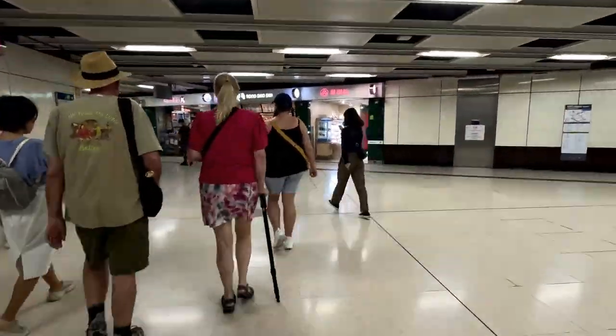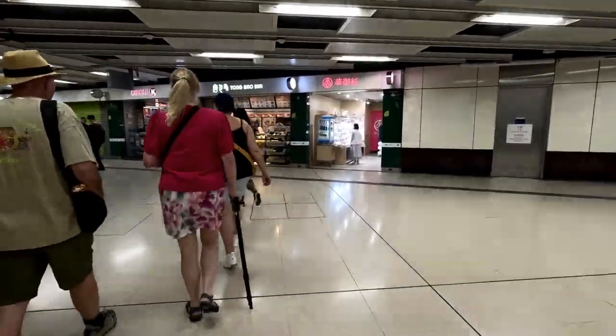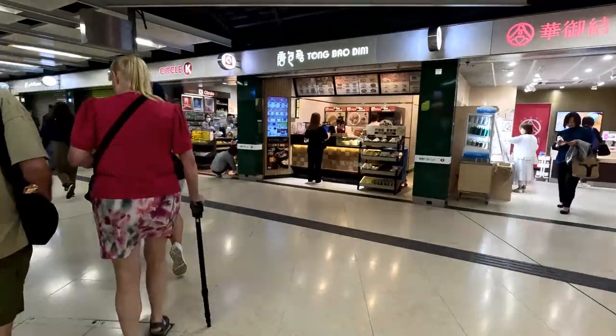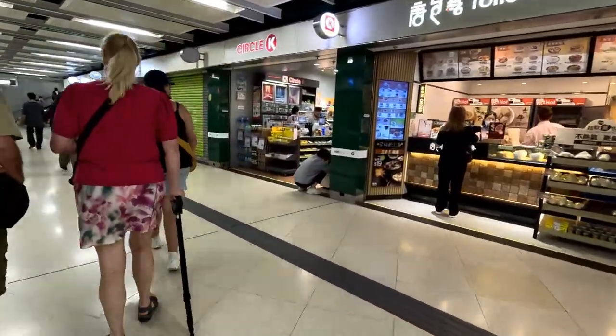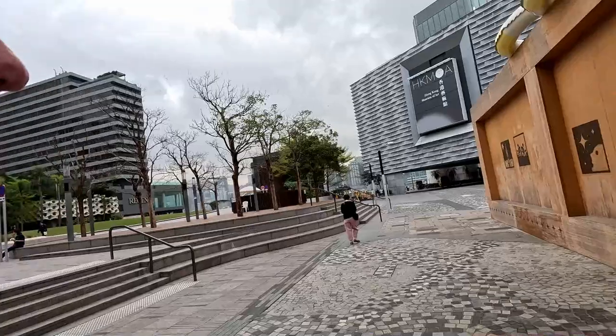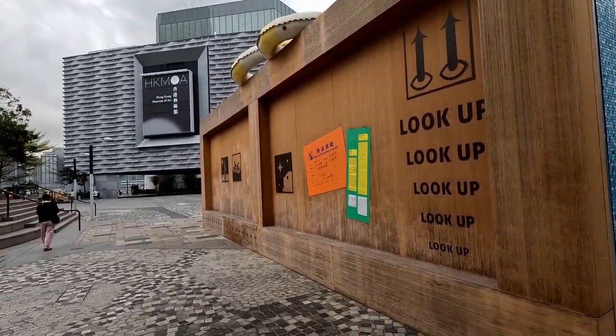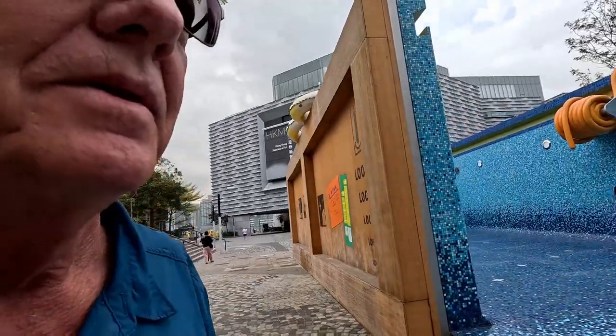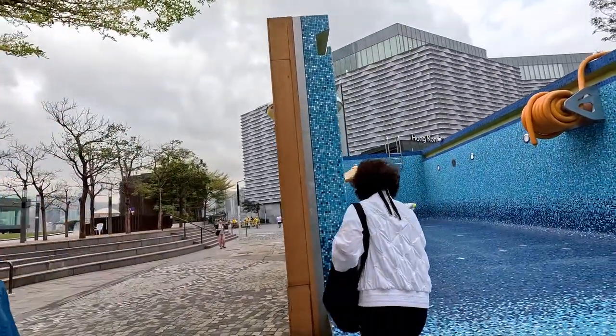The Mass Transit Railroad, which services all of Hong Kong, makes over 5.5 million trips per day with a 99.9% on-time rate. So on the outside, it's a shipping container. But on the inside, it's a swimming pool.